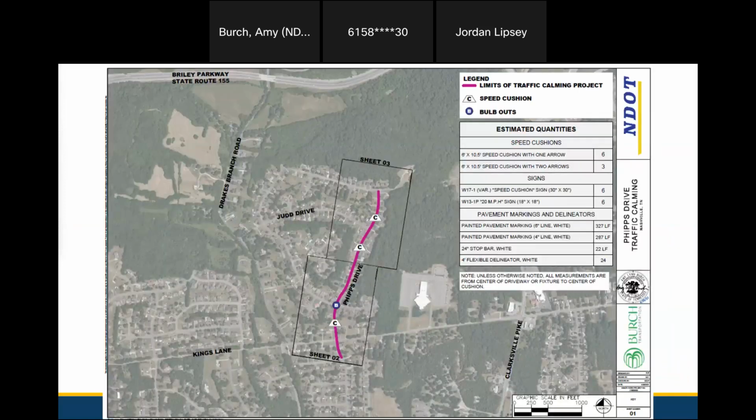All right, so let's dig in and talk more specifically about the plan for Phipps. What we have recommended is a combination of speed cushions and painted bulb outs at the intersection of Lund and Phipps Drive. So this is just an overview shot. So Kings Lane is down here on the south, and Putnam to the north. And the trapezoidal Cs are the cushions, and the blue Bs are the bulb outs.